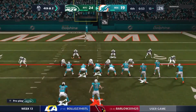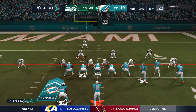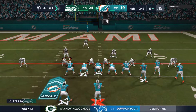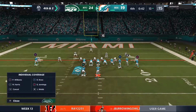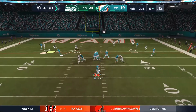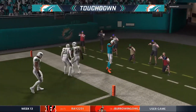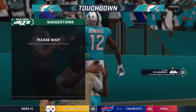Down by 5. They've got to go for it here on 4th down. He'll look to throw. And this is caught. Touchdown. And they've taken the lead here in the final minute.